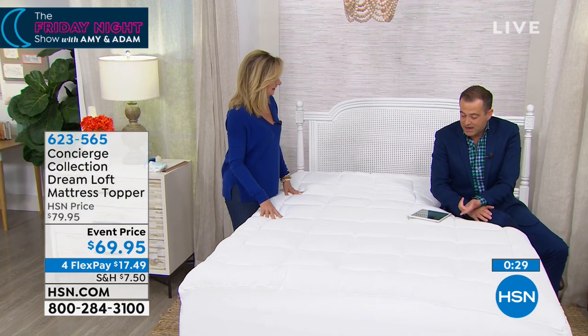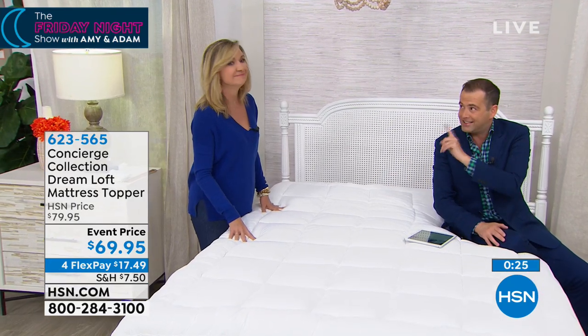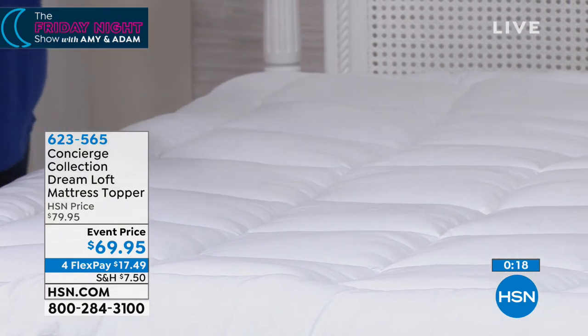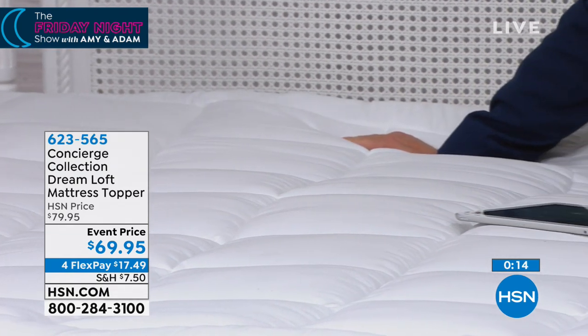Candy's with us this week and says she has a super loft, she can't go without it. No pressure points, because the fill is evenly distributed. Remember, 22 ounces. When you go buy a mattress pad, they're usually 12 ounces to fill per square yard. So almost double.